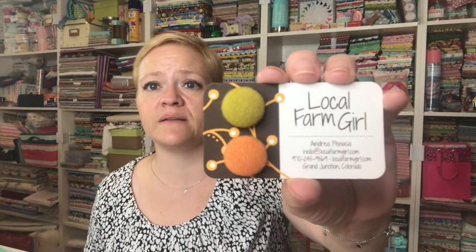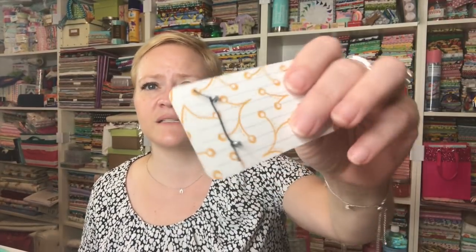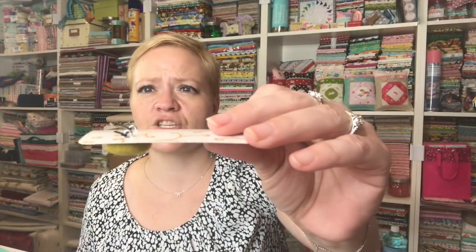The next thing is made by local farm girl, Andrea Penasa, P-E-N-A-S-A. What are these? I think they're just buttons, fabric buttons. There's a coral one and a lime green one. I say that because on the back, it's sort of like shank buttons, which are not really my fave, but I get it. So there we go. That's really cute.